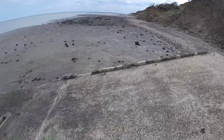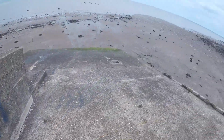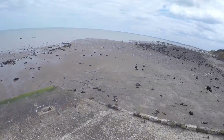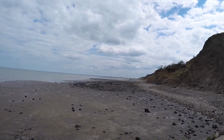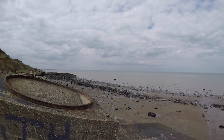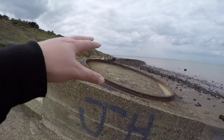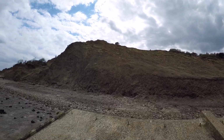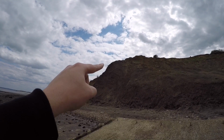Got bricks at the side. So there's obviously a brick structure on there, and you've got a load of these metal rods sticking out of the ground. So unless there's another structure actually on top of this, I'm not sure. But look at the view. I think all three of these were up here somewhere. Madness.